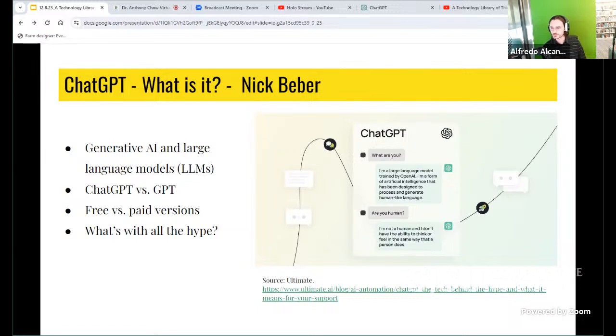We're going to focus on just ChatGPT today, though. There's also other AI tools like this out there. There's Bard, and there's Bing Chat and some other ones. But we're just going to talk about ChatGPT for today.